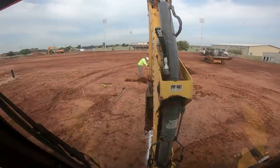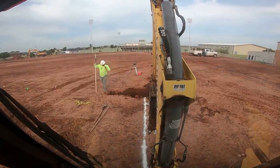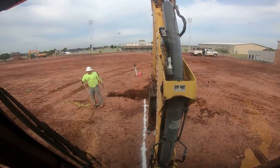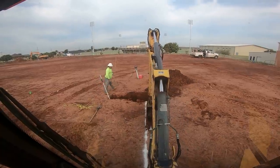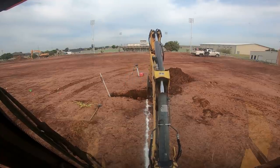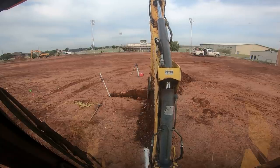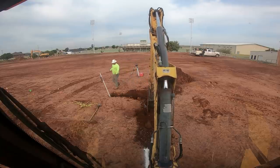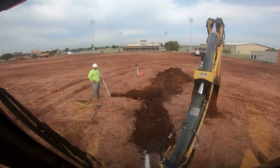They're coming in tomorrow to start putting in the helicals or the screwed in anchors, whatever you want to call them. I don't know what they call them. They're screwed in piers, what they are. But this looks like we're going to be able to make pretty good time on this. Nice and wet. I'd rather have it a little bit wet than dry.